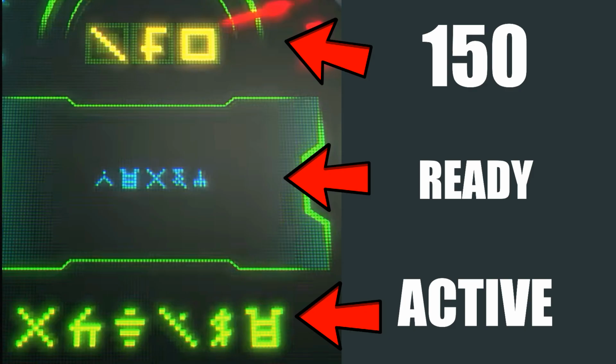The top line actually says 150, which means that Lloyd is going at a speed limit of 150 miles an hour at this current point in this trailer. You guys probably remember this. He's driving down that highway, most likely the Ninjago Express freeway that we actually just saw earlier in this video. Now this is really crazy that he's going 150 miles an hour. It really doesn't look like he's going that fast, but I guess he is.